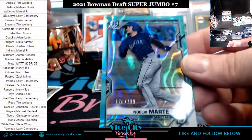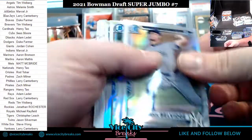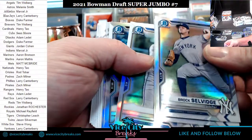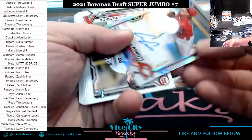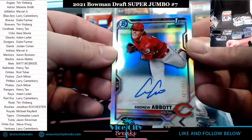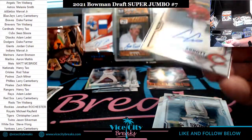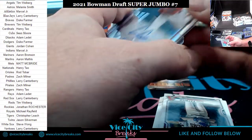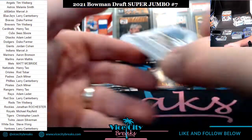Marte, Aqua Velva, $199, Mariners. Base autograph. Yeah, looks like a base autograph. Refractor autograph for the Reds, the 49. I'm gonna quit even guessing whether it'd be refractor or base. An Abbott Reds to go along with the purple.